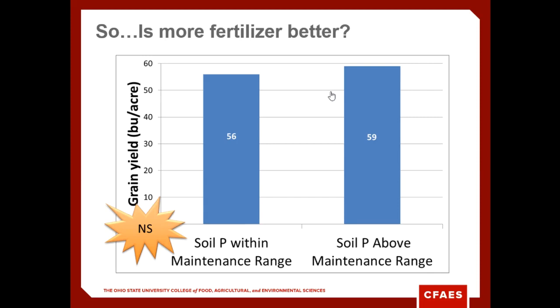So always then the next question is more fertilizer better? Our crop yields are higher now than what they were when the Tri-State recommendations first came out. So do we need more fertilizer because our yields are higher? So what we did, we compared soil test P within that maintenance range, so 20 to 40 parts per million Mehlich versus anything above 40 to see what the yields were in that area. There was a 3 bushel difference, but it was statistically not significant. So those fields that had really high soil test P yielded technically, statistically the same as those fields in that maintenance range.